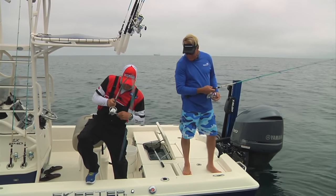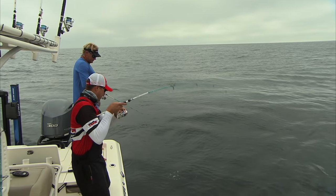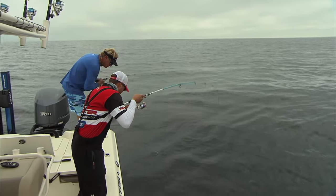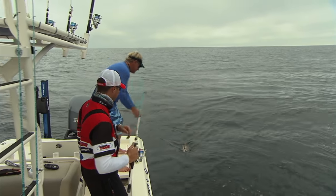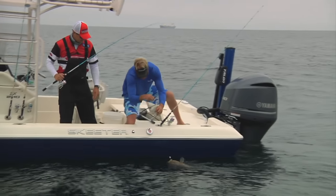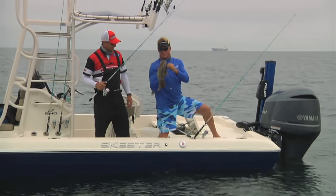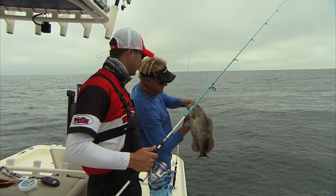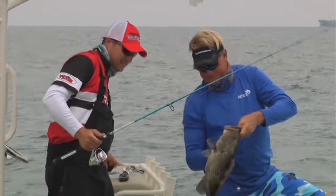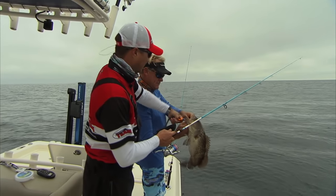There's some color. Oh, sure. Nice gag. Sure ain't no hog. Look at that. Nice one on this light tackle. You got him? Yeah. Show him off. And I kind of wish it was grouper season, right? Look at his belly. He's full. He's been eating. They're eating all our shrimp. Yeah, reach in there, guys. I don't need to get all cut up.